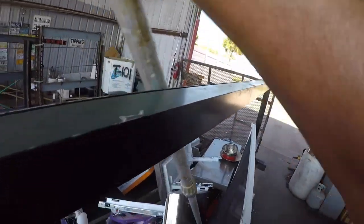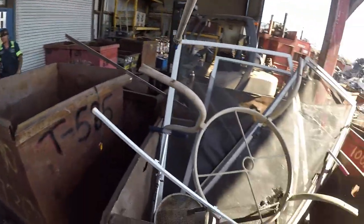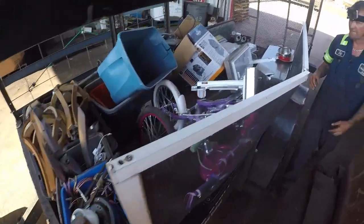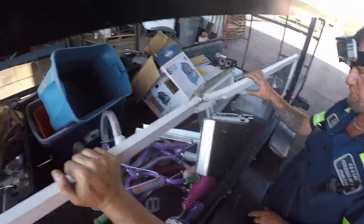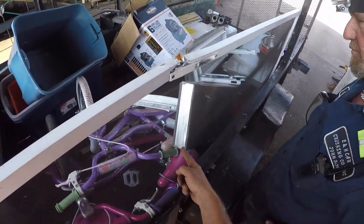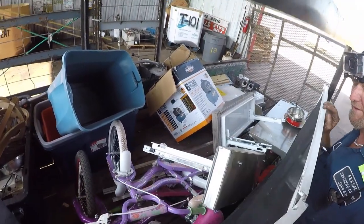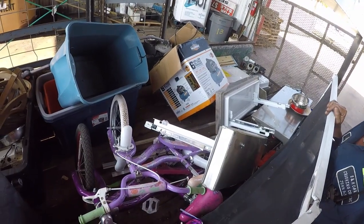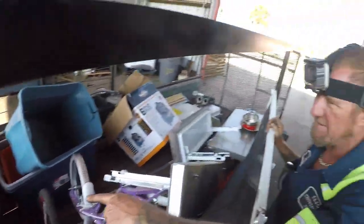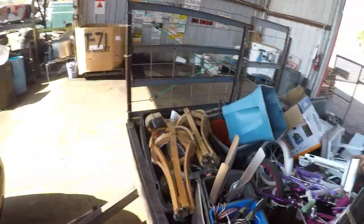All right. You want this in there too, Jeff? I'm gonna clean that up. Are you donating the bikes? These ones are in really awesome shape. They're both Schwinns too. They probably outgrew them. Oh, look at that, Connor. That's another pool heater. I got two pool heaters today.